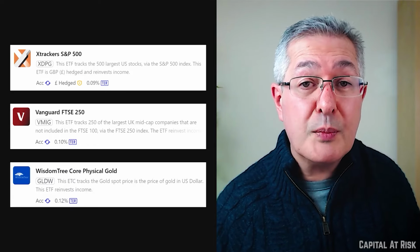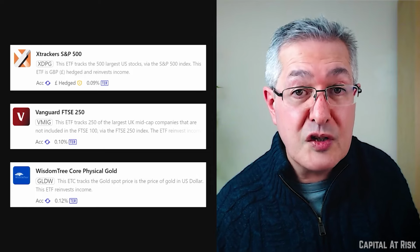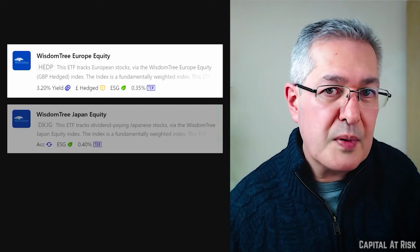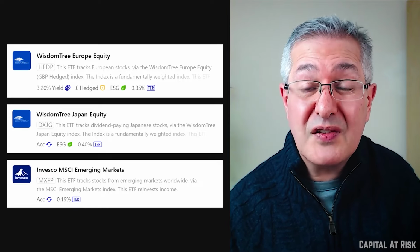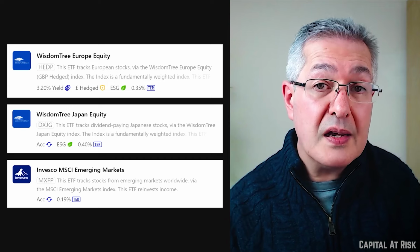Or perhaps you want to get exposure to gold to hedge your exposure to stocks, in which case you might go for funds like GLDW, the WisdomTree Core Physical Gold Fund. Alternatively, you may want to increase your exposure to regions like Europe, Japan, or emerging markets because you think they'll outperform. This is easily achieved by holding these alongside your global equity fund. Just remember that your view about which region will outperform may be wrong, in which case it's good to limit the size of your exposure relative to your global equity exposure.